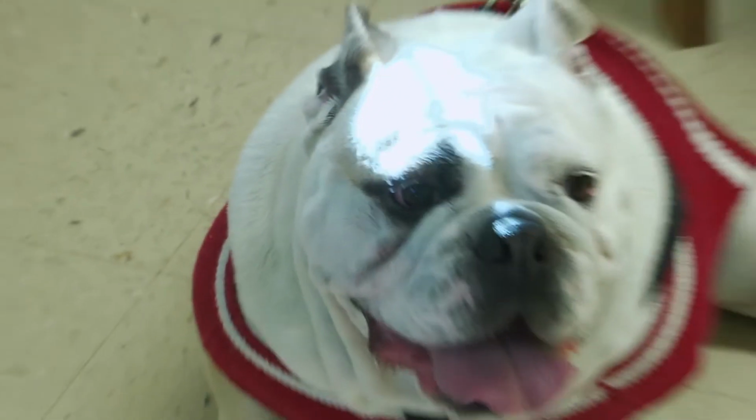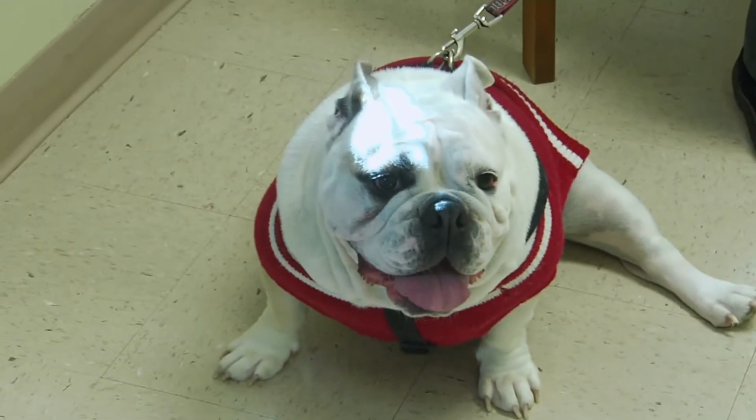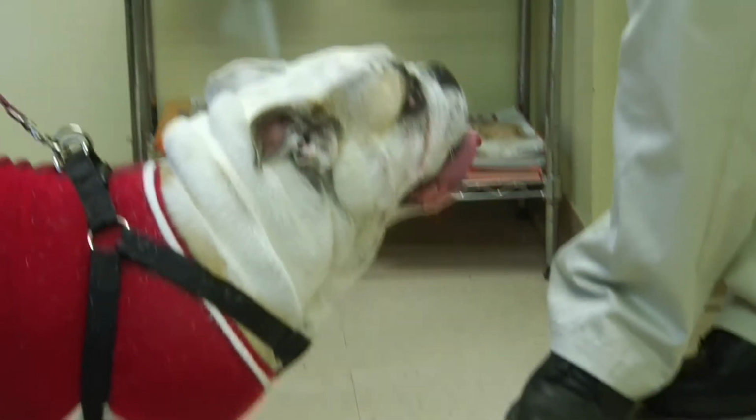Since she's been home, she's been doing great. Her incisions healed, and she has just been back to her old bouncy self. She looks like she's put on a couple pounds for the winter. Has she done that? Yeah.